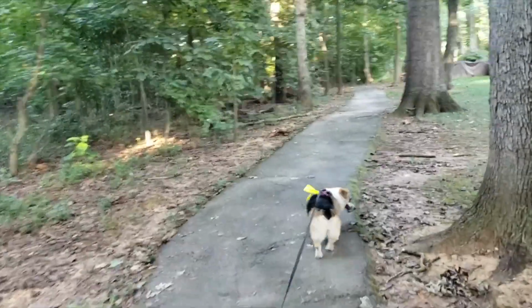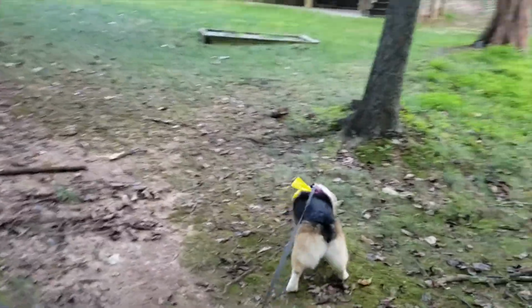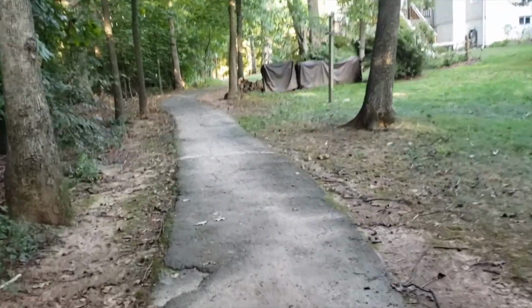Yeah, so I don't really know exactly the rules on videoing other people and other people's dogs and stuff, so I'm kind of just cutting out sections where I'm videoing people's faces, because I don't think that that's appropriate without asking them.